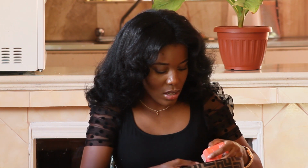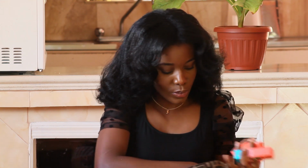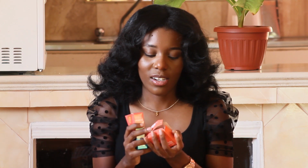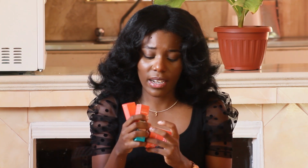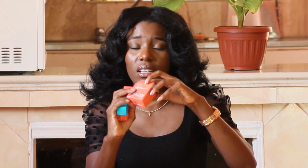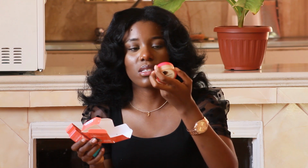Oh yeah, I forgot these. My boyfriend got me these. I told him I wanted some more organic makeup, and he got me, well, it's been in my bag for a while, so this box is kinda gone, but he got me this setting powder from Juvia's place. I'm not going to keep it in my smaller bag.